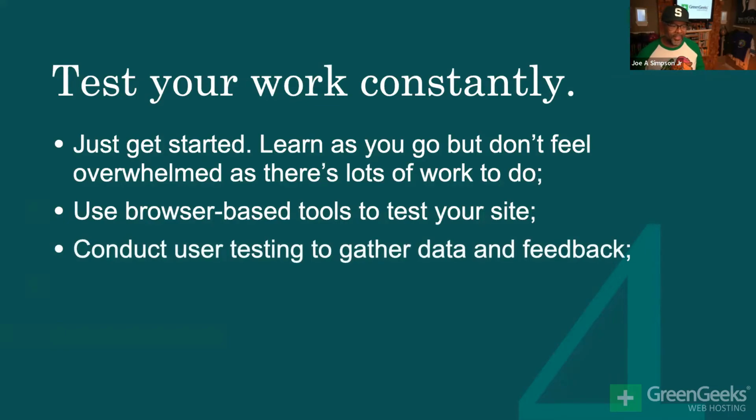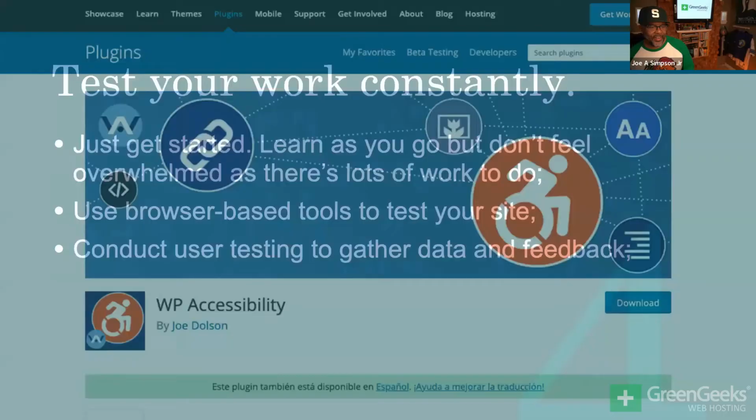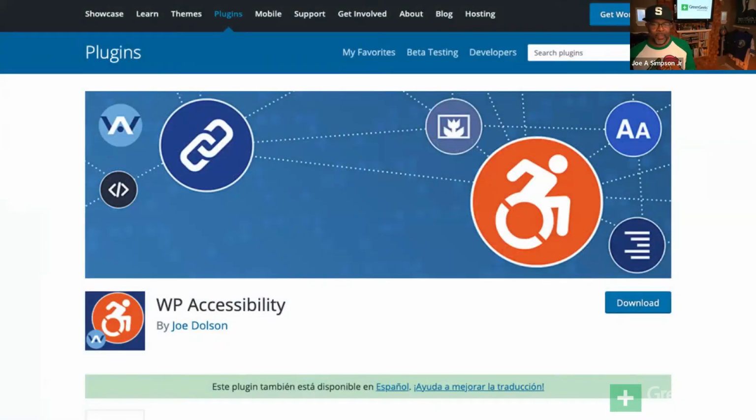I already mentioned conduct user testing and gather data and feedback that helps you make informed decisions. In the WordPress plugin repository, I mentioned Joe Dolson at the beginning. He's a mentor of mine. He's the leader of the WordPress accessibility team that I'm now a member of. He's been an incredibly strong voice in the community. Like I mentioned, locally here in Santa Clarita, Sumner has been the leading voice on pushing us ahead in accessibility. Joe Dolson wrote some really important accessibility plugins that you may want to consider.